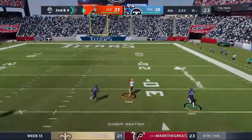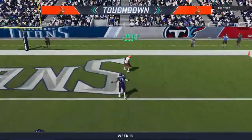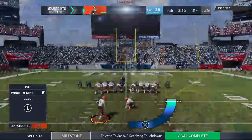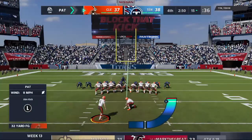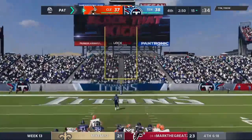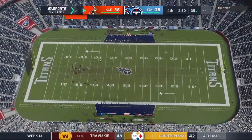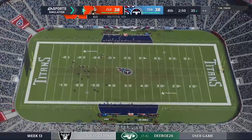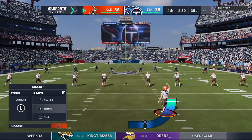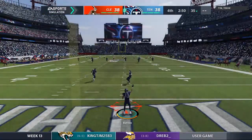He's going up top for Taylor, and that's caught inside the 30. And he is into the end zone. Touchdown, Cleveland. Taywan Taylor, his second touchdown of the game and his 9th on the year. And the Browns are within an extra point of tying this thing up. And we are tied here in the fourth quarter. The game is tied at 38 all. So here comes the kickoff now, all even here in this fourth quarter.